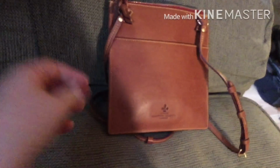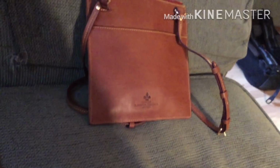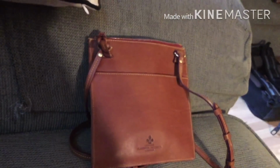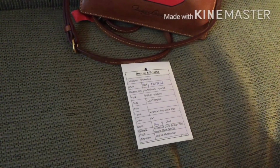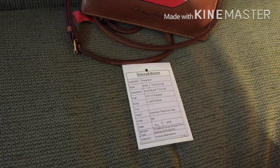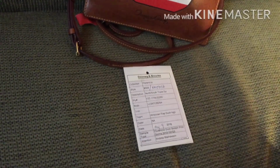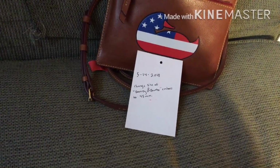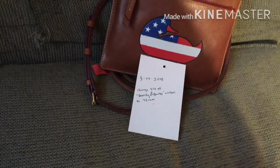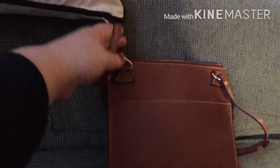Let me get out of the light. It has the genuine Florentine Vachetta leather logo on the back and a slip pocket on the back. This bag has a long crossbody strap. It's called the North-South Triple Zip. What I thought was interesting about it is it has these handwritten notes. On 5/14/2018, they made a note to change the size of the Dooney and Bourke embossing to 45 millimeters. I didn't mention, but when I was looking at the inside, there are no pockets on the inside. What I kind of like about this style is it lays flat against your body the way that the straps are attached.